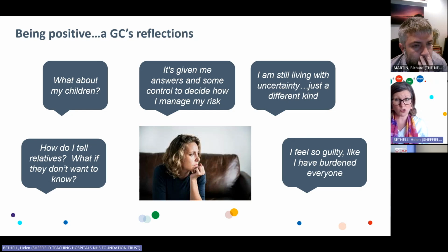So if they've got young children, they might have to wait another decade or so for us to even offer testing to their children, and their children may choose not to have that. So there can often be a lot of difficult emotions going around that, even with the certainty of a BRCA1 result or whatever the result is.